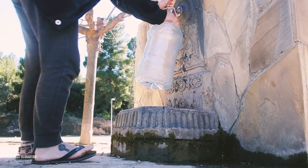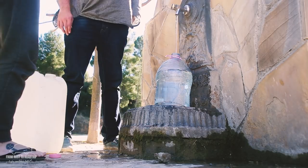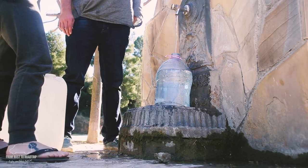We finally found somewhere to fill up our water tanks, which have been empty for quite a few days. 10 metres down, 38 to go.